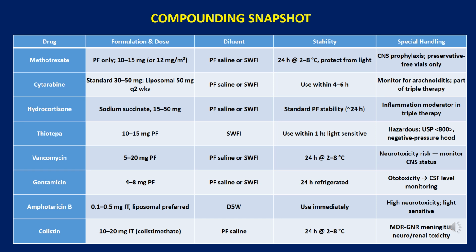Amphotericin B intrathecal dosing is 0.1 to 0.5 mg, with liposomal formulations preferred. Dilute in 5% dextrose solution in water and use immediately after preparation. No storage. Be aware, high neurotoxicity and light sensitivity are major concerns.